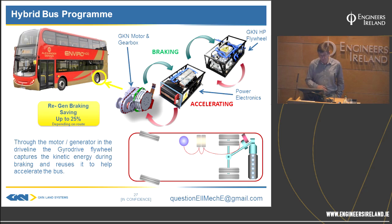Anything else on this? Oh yeah, so as I say, that is then showing you a saving of 25% of fuel, dependent on the route you're going. If your route is, you know, a motorway route between the airport and the city, you're not going to see that level of saving.